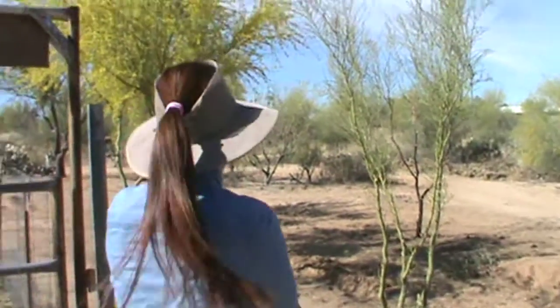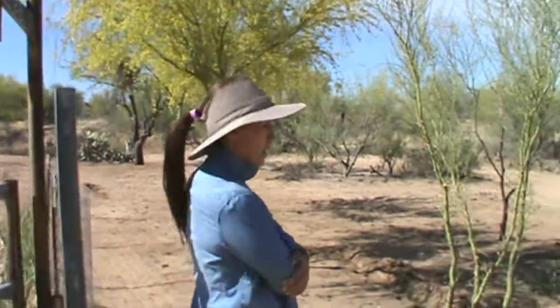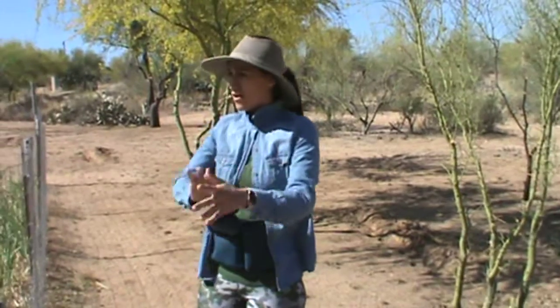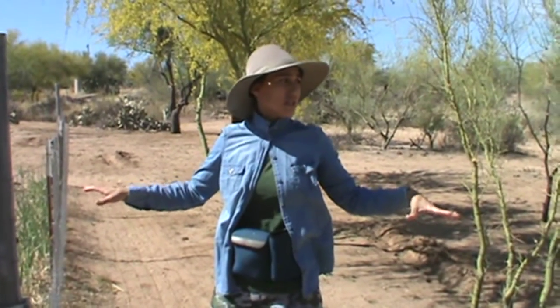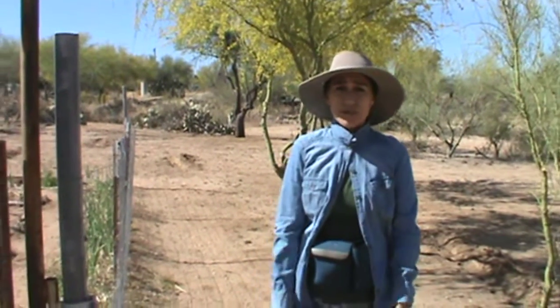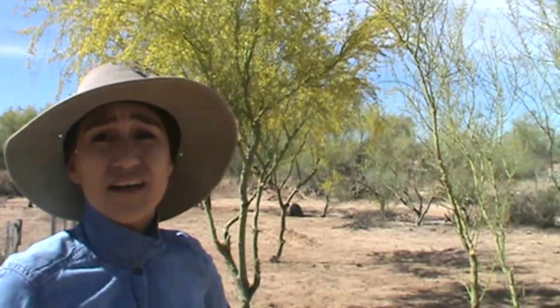So we're gonna get started walking around, giving you a little tour. So around the milpa, most of this area, even the milpa, all of this was completely covered in desert. And we've been cleaning out piece by piece, trying to get it a little bit more safe, I guess you could say, because cholla gets on everything. Like, it's not fun.